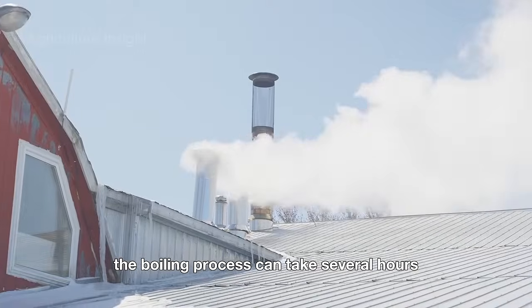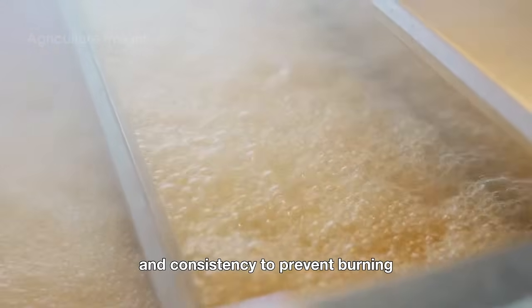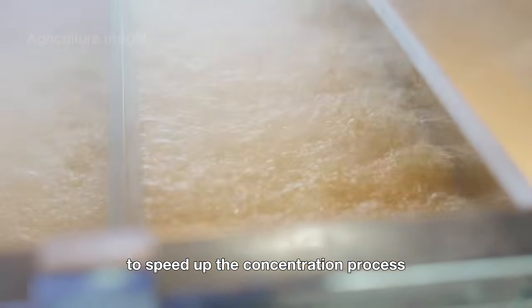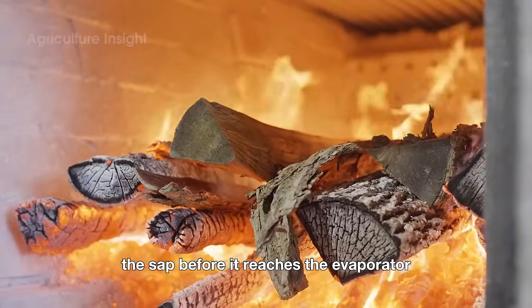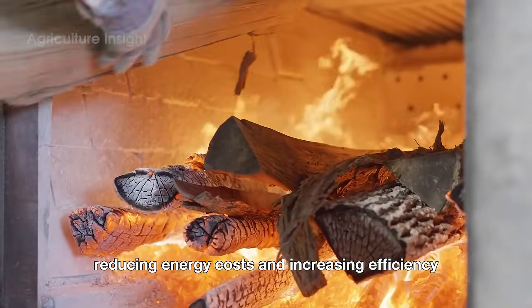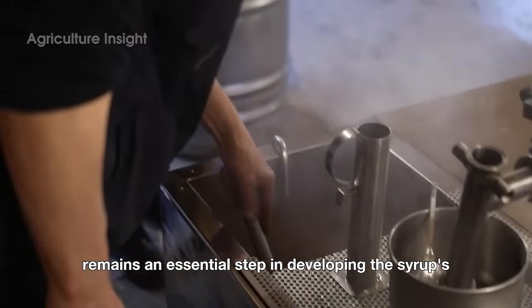The boiling process can take several hours, and syrup makers must closely monitor the temperature and consistency to prevent burning or over-thickening. To speed up the concentration process, some modern facilities use reverse osmosis technology before boiling. This method removes a significant portion of the water from the sap before it reaches the evaporator, reducing energy costs and increasing efficiency. While this technology is helpful, boiling remains an essential step in developing the syrup's unique taste.